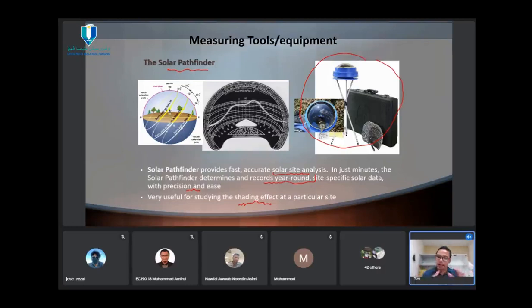The picture and Google Maps are not enough, because you don't know exactly how tall the trees are around the region. That's why it's very important. Is there any significant building beside or near to that land, or near to that place where we are going to install the solar system?